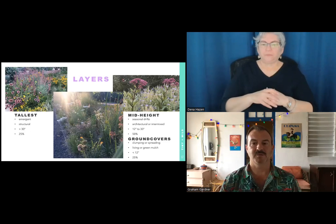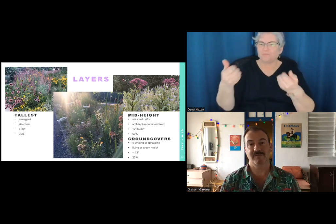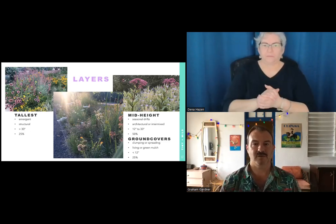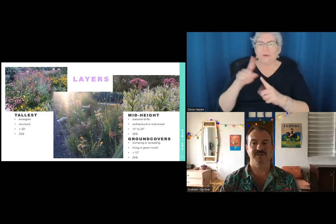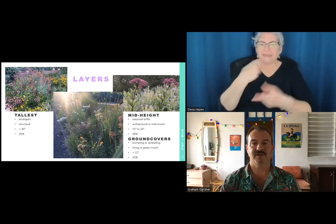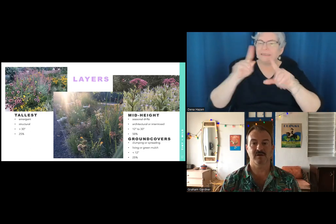Architecture plants are those with distinctive structures that help them stand out from the others, in and out of flower. Intermixed or matrix layer plants are species that play well in mixed groups. Instead of blocks or drifts of single species, these are drifts of various species that are repeated.